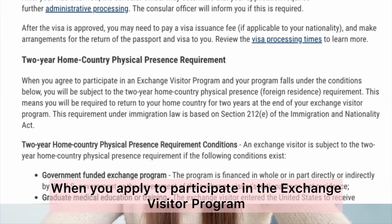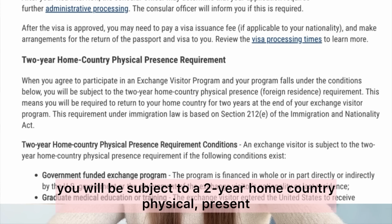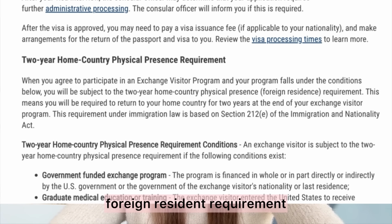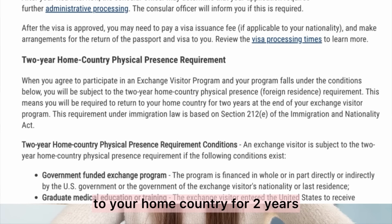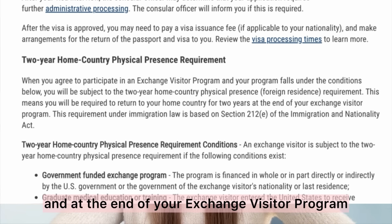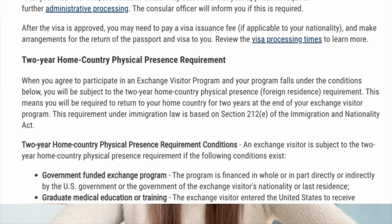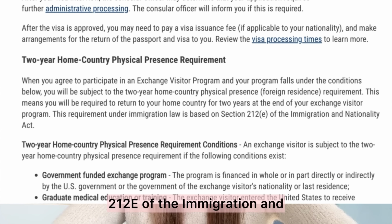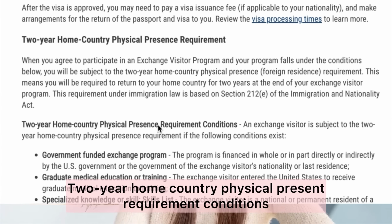When you apply to participate in the exchange visitor program and your program falls under the conditions below, you'll be subject to a 2-year home country physical presence requirement. This means you will be required to return to your home country for 2 years at the end of your exchange visitor program. This requirement under immigration law is based on Section 212(e) of the Immigration and Nationality Act.